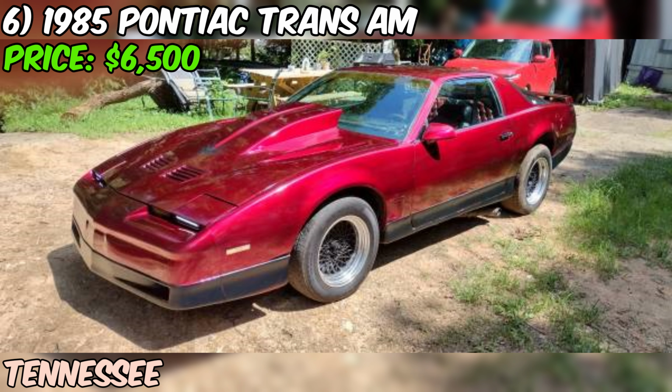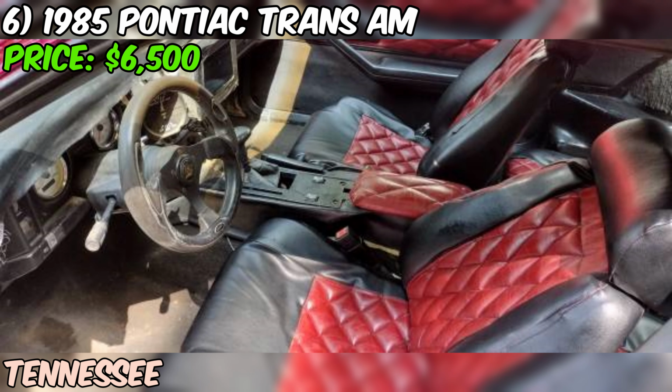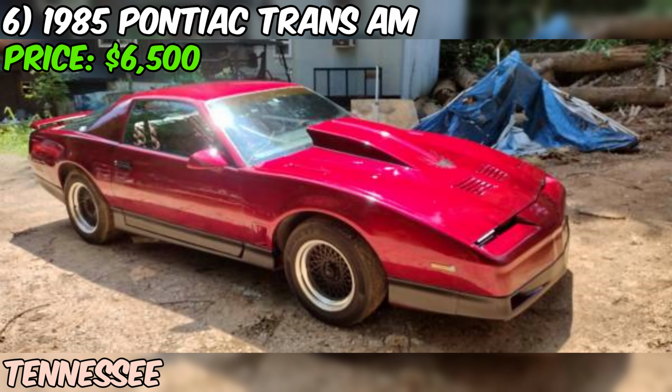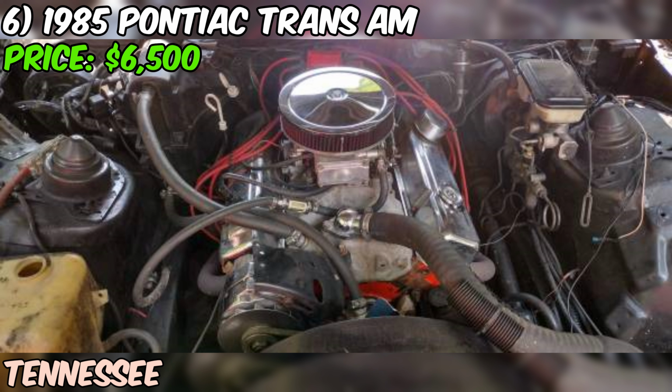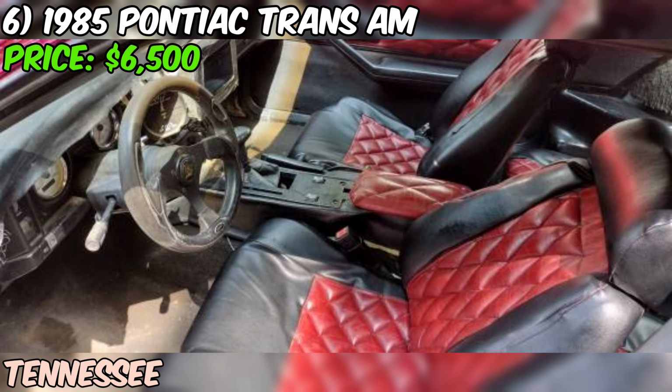Speaking of the interior, the seller doesn't mention much about it, but based on the photos, it looks to be in great condition as well. The seats appear to be clean and well maintained, and the dash and console look like they're in excellent shape. Overall, this 1985 Pontiac Trans Am is an incredible find for any car enthusiast. It's got a ton of power, modern upgrades, and a stunning appearance that's sure to make it the envy of every car show. And with such low miles and a clean title, you can bet it's been well cared for over the years.